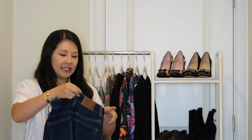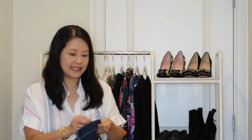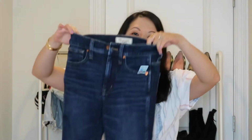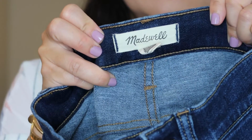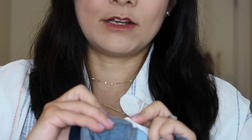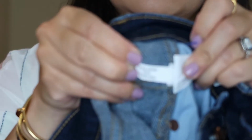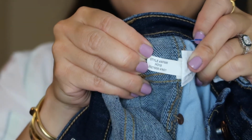So I always love looking at the jeans. And at this one thrift store, I found a couple of really great brands I love sourcing. So the first is this pair here, and this is from Madewell. The nice thing about Madewell is you can also find out when the style was put out. So this you can see is HO19, which is holiday 19. So relatively recent style, which is also nice.